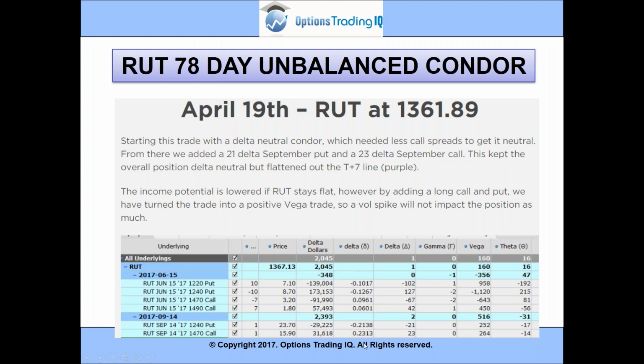So that is the trade-off. You're buying some protection, a little bit of a hedge for your vega, so you've got less time decay.